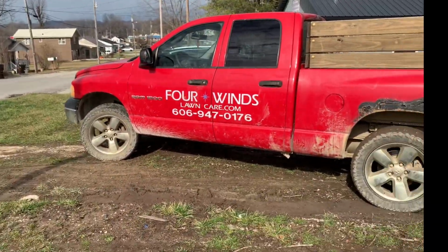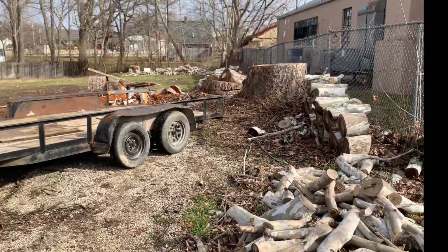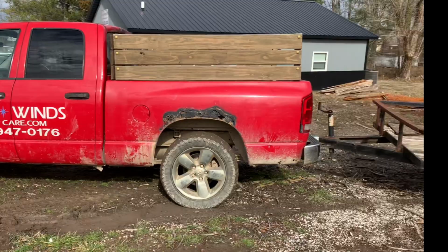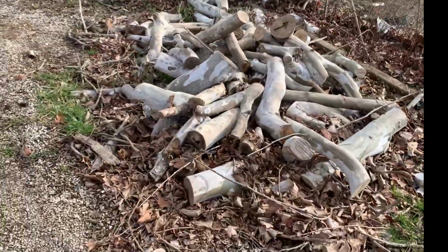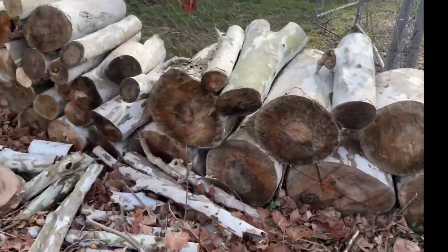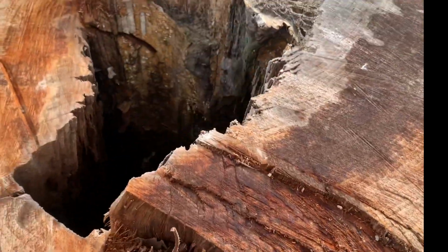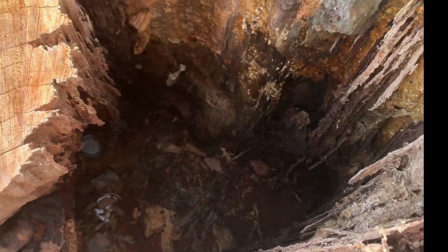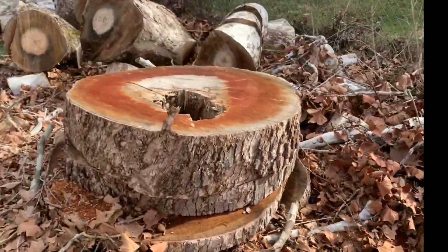Here we are today getting a bunch of sycamore. I guess an arborist came and cut this down for him. I brought my truck and this trailer here, 18 foot dual axle. Bunch of sycamore. It's a big tree. Real big tree. Look at that thing. It was dead in the middle.